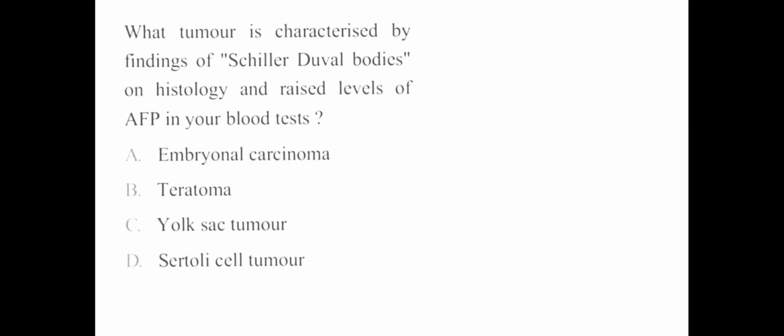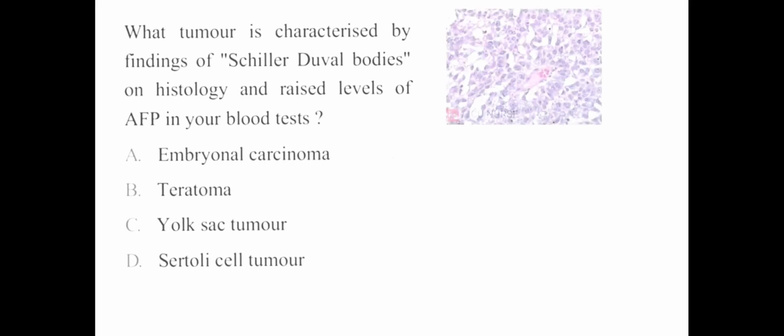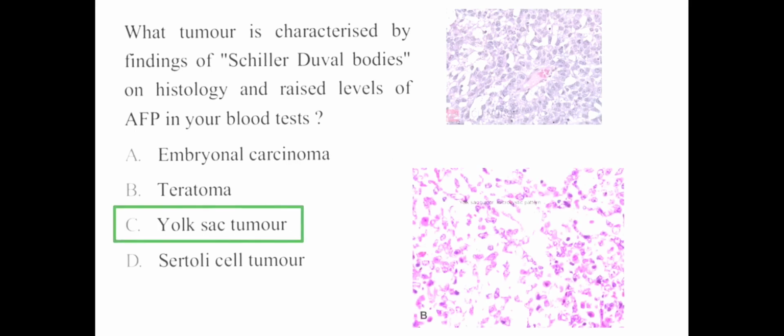What tumor is characterized by findings of Schiller-Duval bodies on histology and raised levels of AFP in your blood test? A. Embryonal carcinoma. B. Teratoma. C. Yolk sac tumor. D. Sertoli cell tumor. And the correct answer is C. Yolk sac tumor. Yolk sac tumor is characterized by significantly elevated serum alpha fetoprotein level. Schiller-Duval body is the defining morphologic feature of yolk sac tumor.